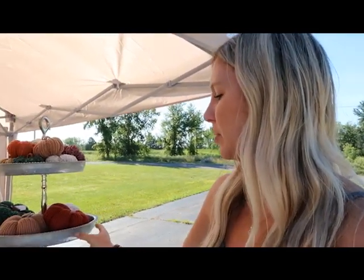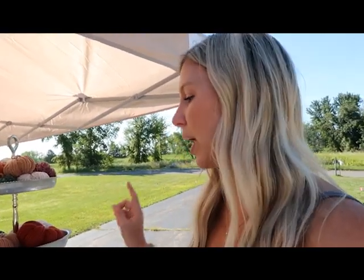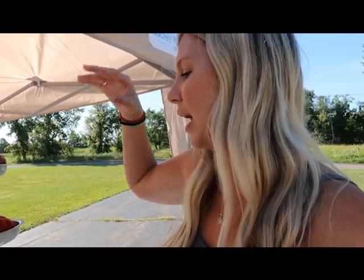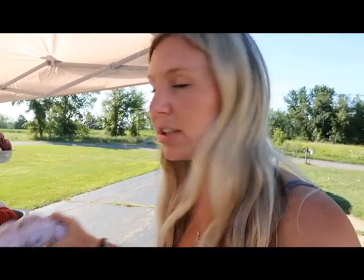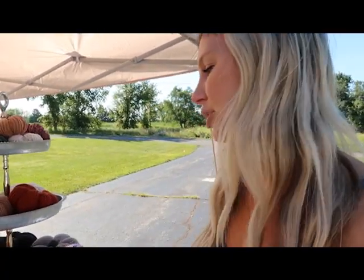I could just write small, medium, large, because when I've done my pumpkins before, I usually have them on a tower or some other display, and people are like, I don't know which ones are mediums and which ones are larges. They're super confused, and they bring one up there and say, okay, $10. I'm like, no, that one's a large, it's 12, and they're so confused.